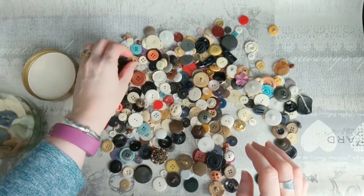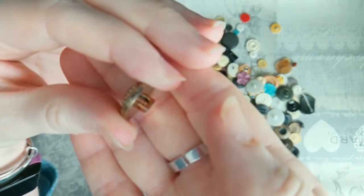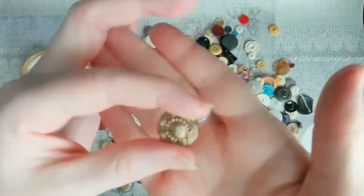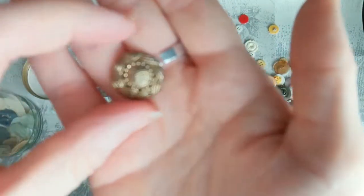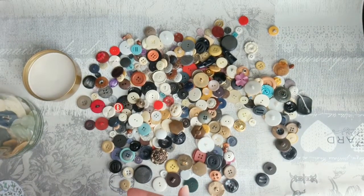But yeah, a lot of them are shank buttons, so they've got these backs on them which are shanks, which are cool because then I can use them to pop up onto journals and then use it as an enclosure for a tie, for the front tie kind of thing. And I love some of these detailing. They are awesome.